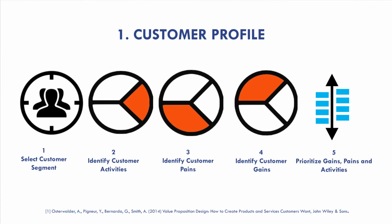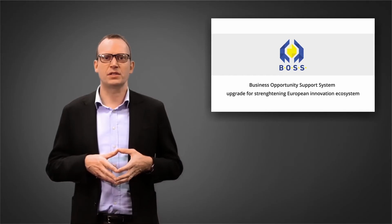The last step is to understand customer priority. In order to do this, you must rank gains according to how essential they are in the customer's eyes, rank pains according to how extreme they are in the customer's eyes, and finally, rank activities according to their importance to the customer. Once you have selected and profiled your customer, you need to define your value map.